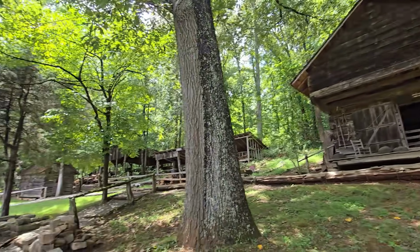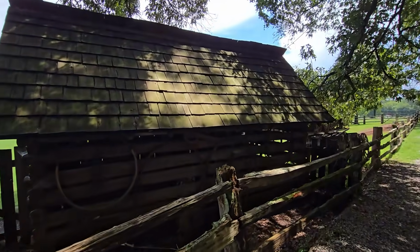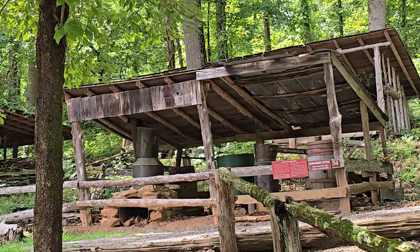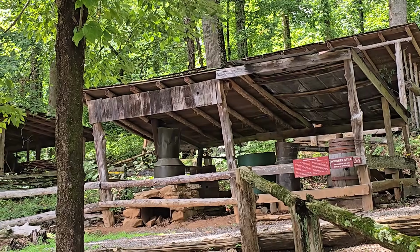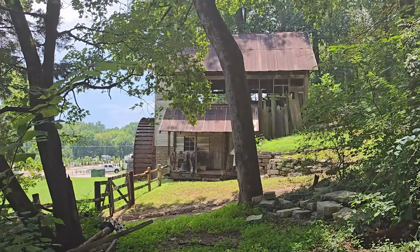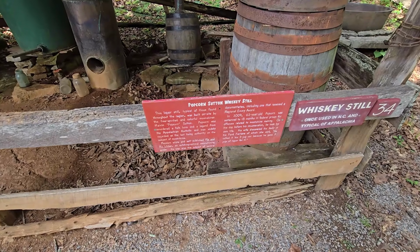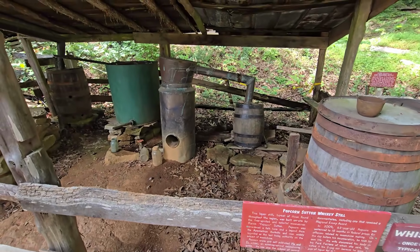Smokehouse, meat house, old blacksmith. And there's an old moonshine still. The old whiskey still. And this is the closest you can get to that grist mill. Popcorn Sutton's whiskey still. So this was Popcorn Sutton's whiskey still.